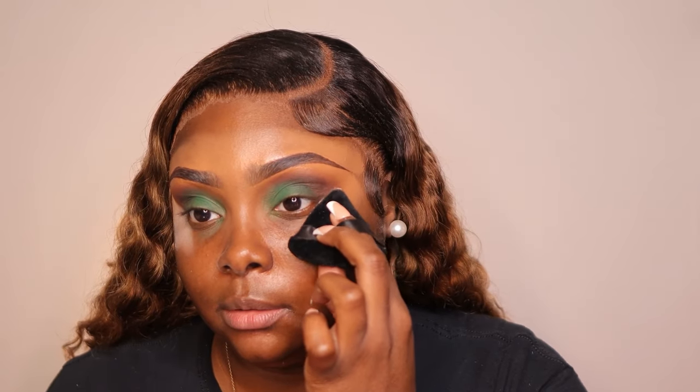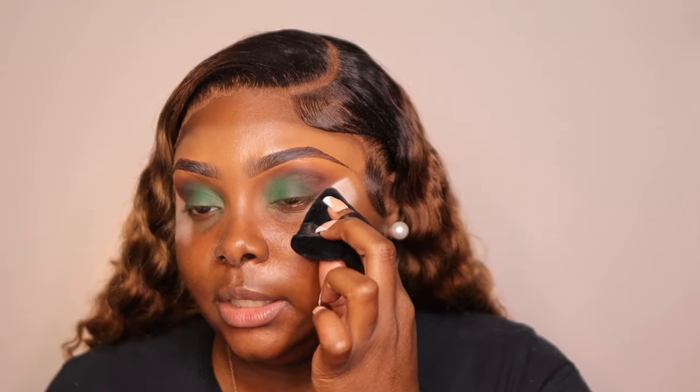I just want it to look a little more uniform and softer. So I'm gonna take that Maybelline powder in the shade Fair one more time. And we're just gonna clean it up. Boom, just like that.